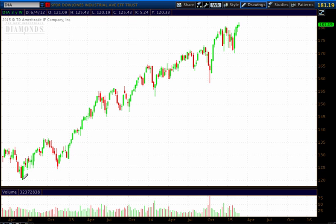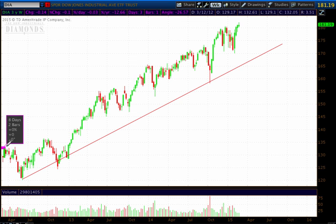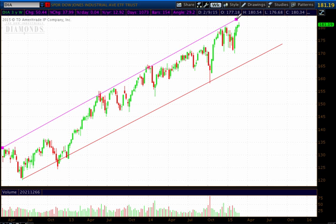You can see that if I connect some of these lows from here to here to here and project out, that is more or less the upward trend line. And if you've studied technical analysis before, you'll know how to draw a channel line, which is nothing more than taking the tops and drawing the line connecting those tops parallel to the trend line. So there's your trading channel, and as you can see, we are at the upper level of that trading channel and the volume is starting to drop.